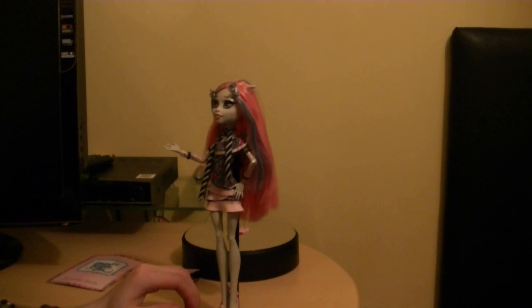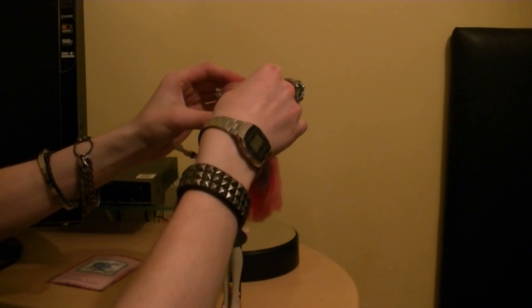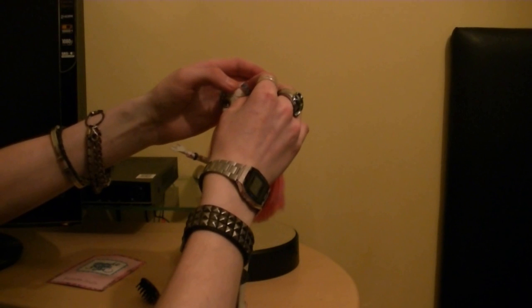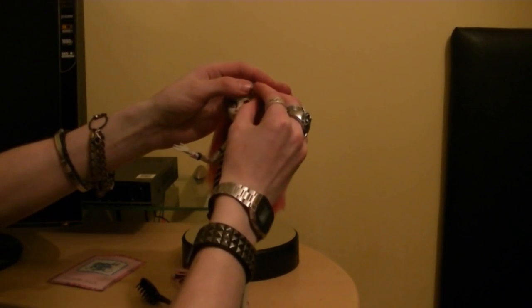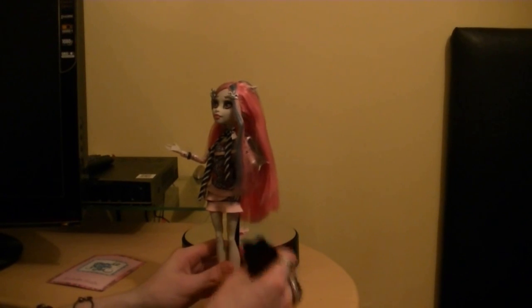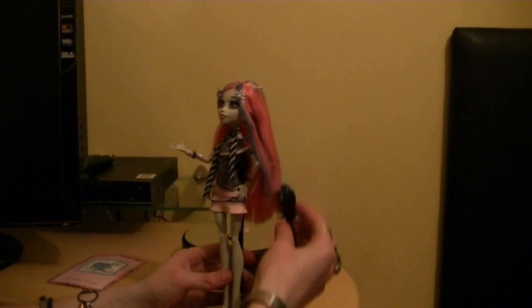Packaging. Kind of wants to be right in front of her face, this thing. Kind of wants to sit to the side, though. I don't know if I can just take it off and do it again. There we go, that's better. That looks a lot better than before. Now there's a little loop thing going on there. That looks a lot better for Rochelle. I like that. I think Rochelle's one of my favourites.